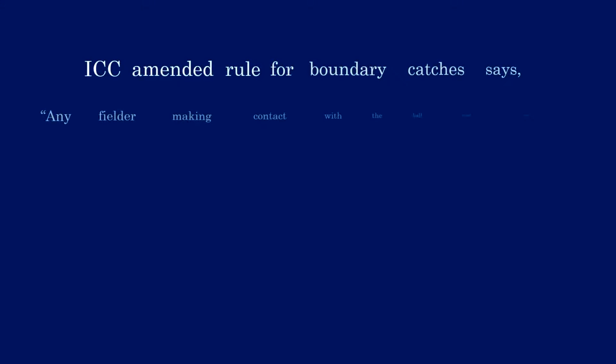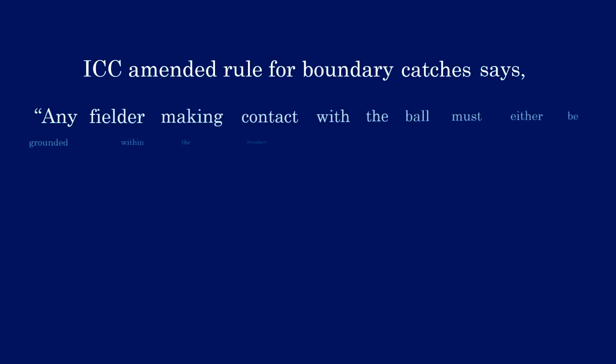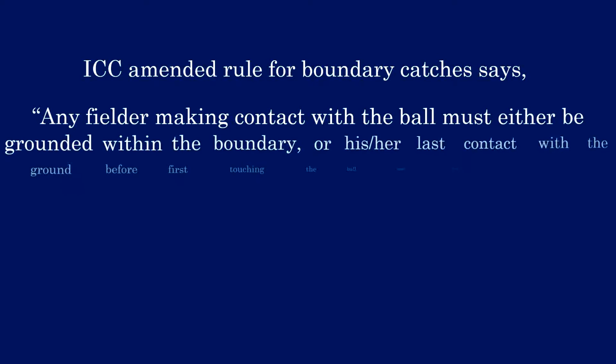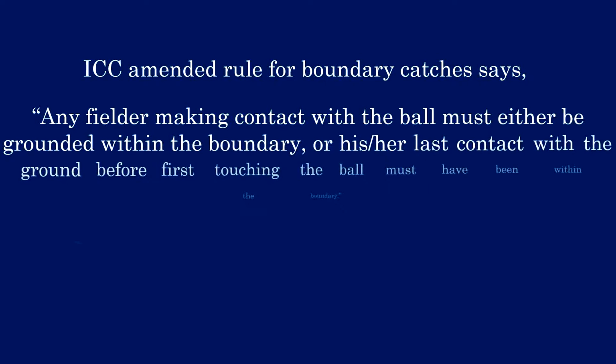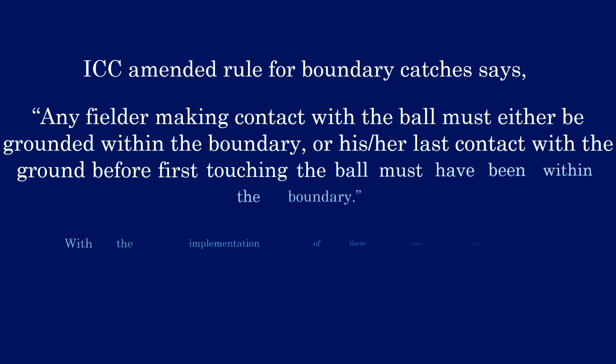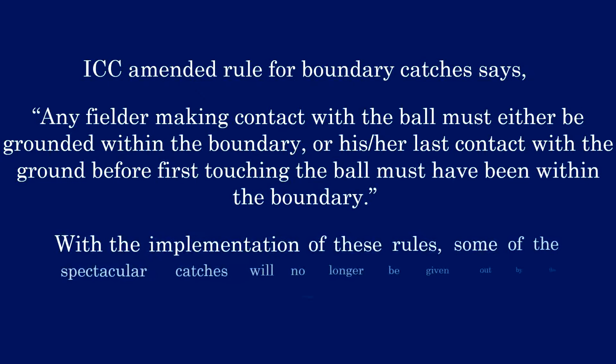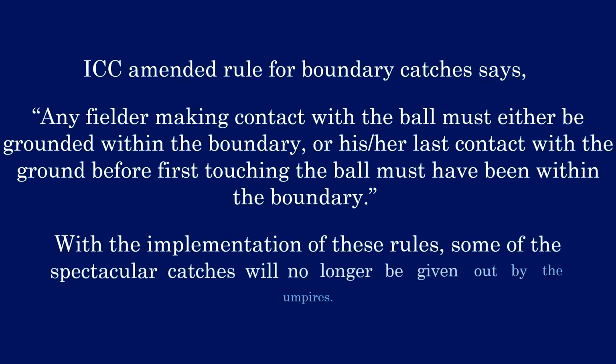The ICC amended rule for boundary catches says any fielder making contact with the ball must either be grounded within the boundary, or his or her last contact with the ground before first touching the ball must have been within the boundary. With the implementation of these rules, some of the spectacular catches will no longer be given out by the umpires.